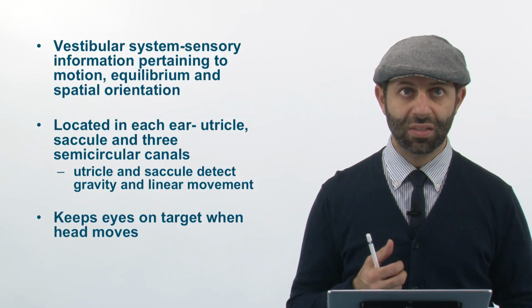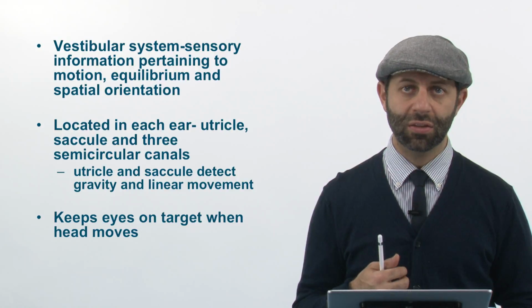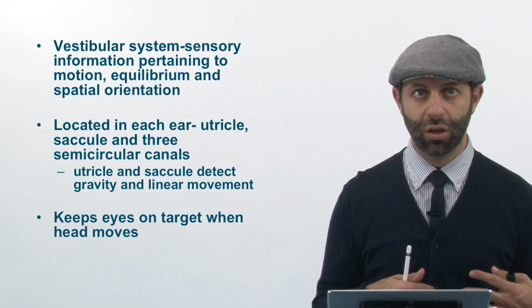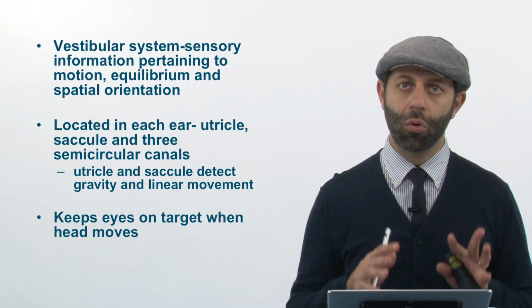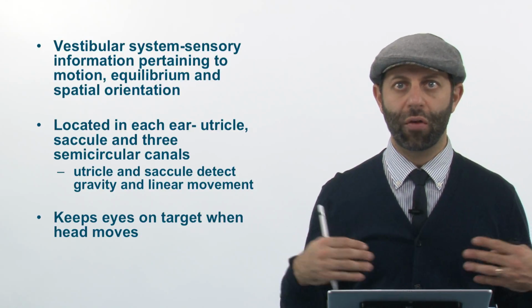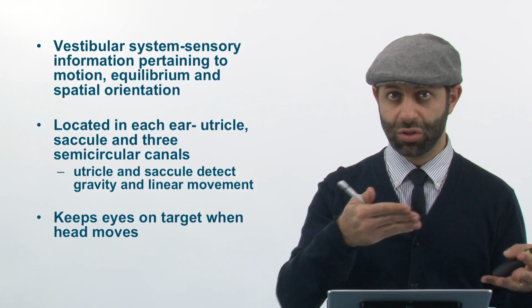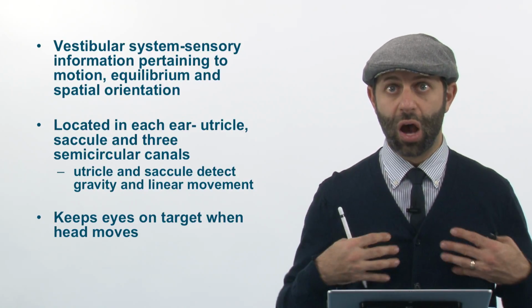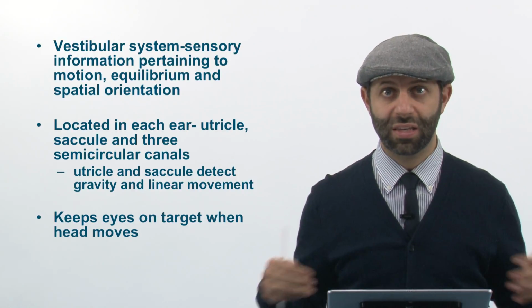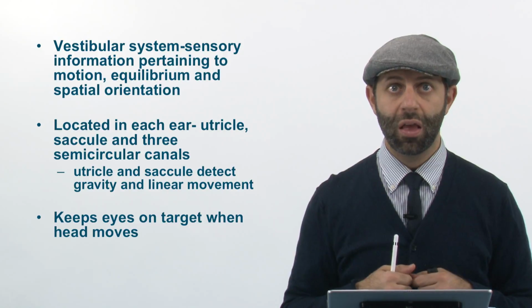Moving on, we mentioned the vestibular system. The vestibular system provides sensory information that pertains, as we said earlier, to motion and equilibrium, and more than that, to spatial awareness. So being able to know that, for example, I have a podium in front of me with my iPad that I'm using for this presentation. So I have a sense of where this is without even looking at it because of my vestibular system.